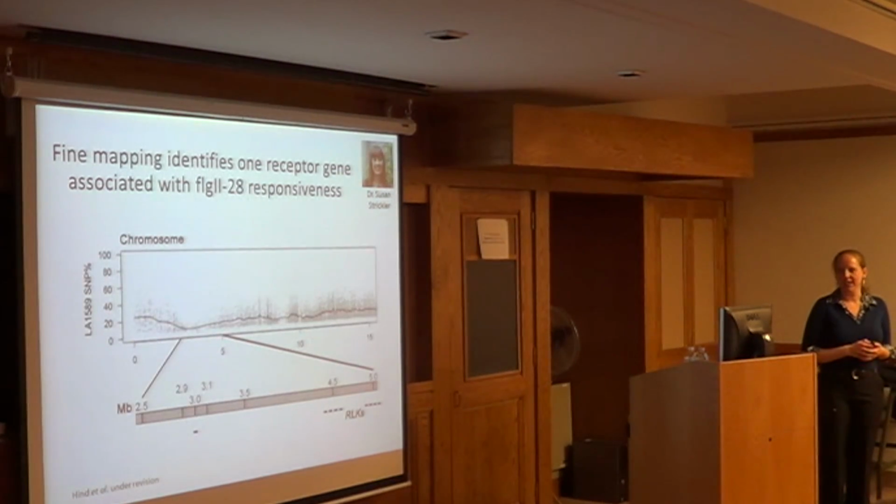One chromosome, instead, had a suppressed region where we had very, very few LA1589 SNPs. So it's right in here. And this corresponded to about a 2.5 megabase region. And when we looked at the genes there, we actually found 9 receptor-like kinase genes, which was our sort of candidate protein that we were expecting.